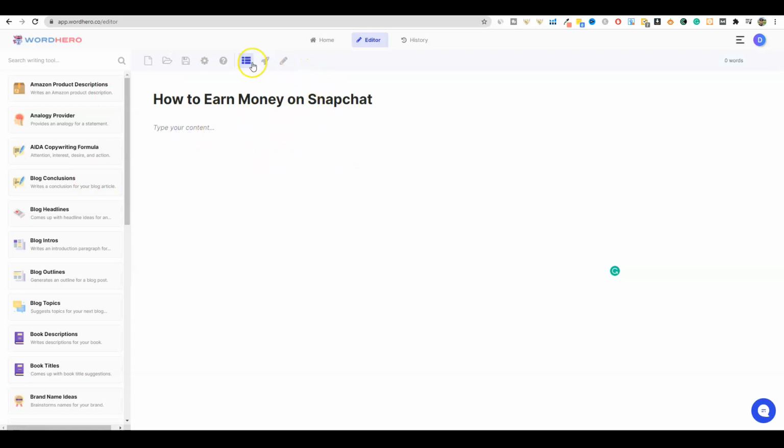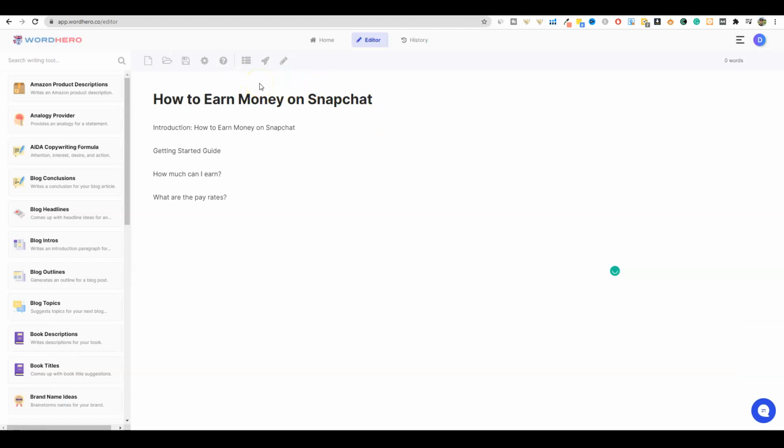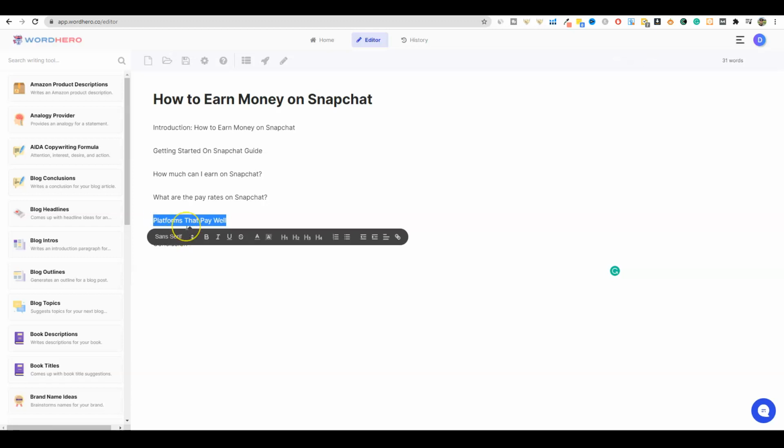So all you're going to do is click your cursor here, and we're going to push the blog outline. So we're going to get an outline, how to earn money on Snapchat. So here we go while it's writing. All right, so what I'll do over here is getting started, and I'm going to go ahead and say on Snapchat guide, how much can I earn on Snapchat? I want to make it really specific. What are the pay rates on Snapchat? Platforms that pay well, I'm not really sure. We're going to go ahead and leave that one out.